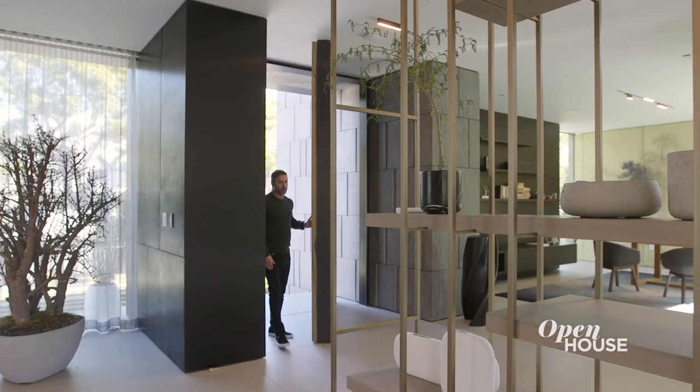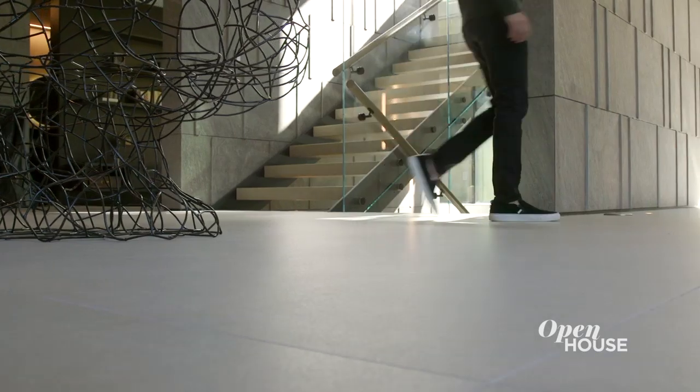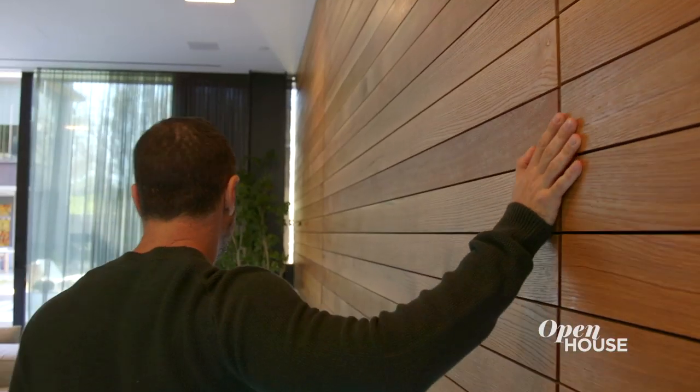So the first thing you notice when you walk in is how open this floor plan is. The floors are porcelain. You have beautiful white oak walls, which is actually one of my favorite features of this house. It just feels warm, it feels light, and very livable.